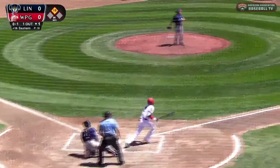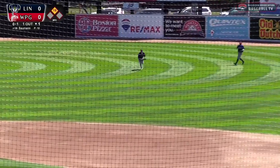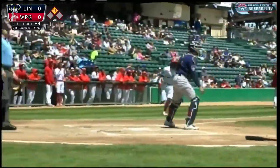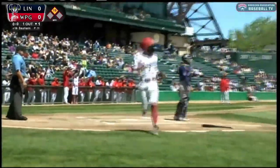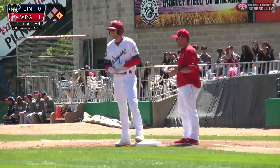The 0-1 pitch, line drive the other way. That's a base hit over the reach of Altman and into right center field. Rivera rounds third. Rivera will score. Ian Sagdahl with an RBI single to right center field, and the Goldeyes take a 1-0 lead in the bottom half of the first inning.